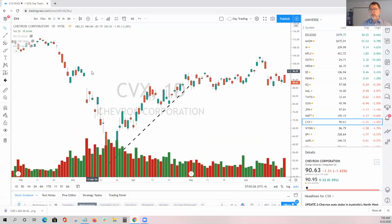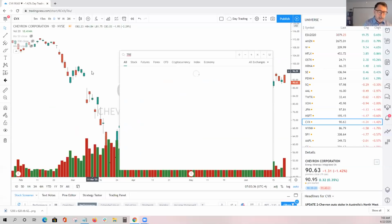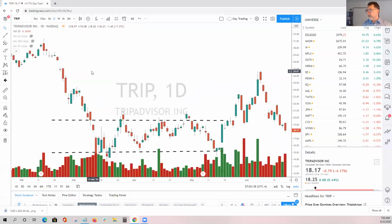Now the reason I'm pulling up CVX here is we actually had pretty big volume. So I need to see it close on the daily chart below 88, at least below 88, before I look to initiate a possible short sale. TripAdvisor, we were actually looking for the stock to bottom out last week and have a reversal. It did not. We actually ended up getting a bearish engulfing candle. Next area of support is down at 15. So if you're comfortable with short selling, you've got a little bit of room there.